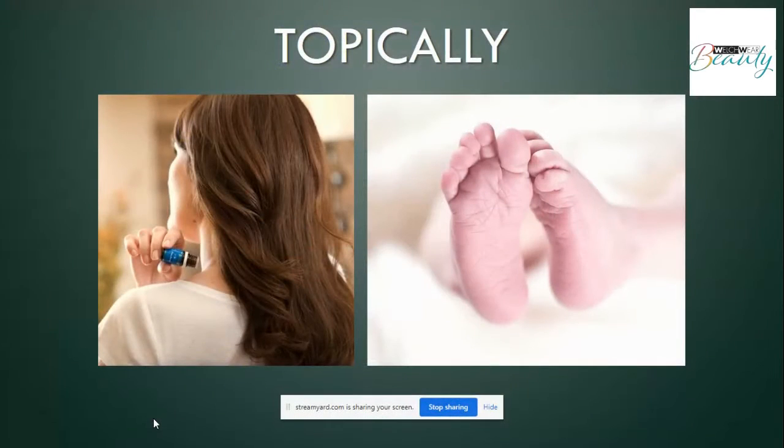And again, I'm just going to take that oil, and I can take a deep breath. But if I'm going to apply that topically, I'm going to put that in places like my wrists. I can put that on my shoulders, right? I can put that on my forehead. I can use this topically. Now you're going to see these little baby feet right here. And why we have those on there is because we're going to talk a little bit about special populations that we might use oils with.